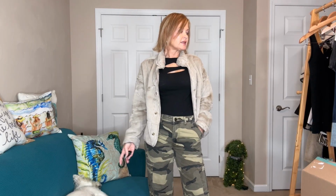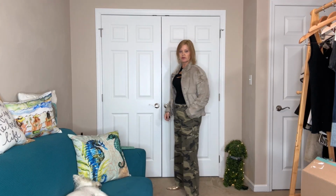So I liked everything else. I'm really enjoying this t-shirt. I'll probably definitely keep that. I thought these camo pants were fun. And I thought the little sweater tank was awesome. The Daze denim fit well. So you guys let me know.